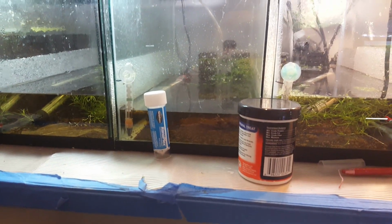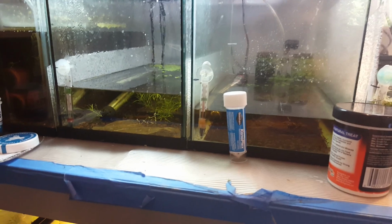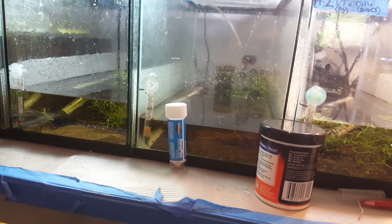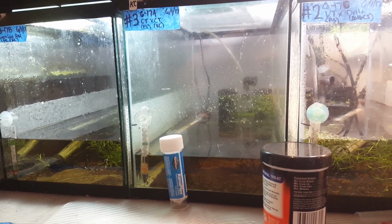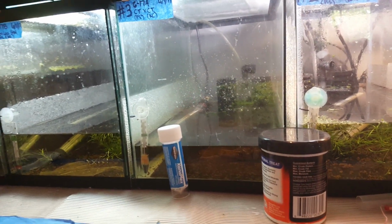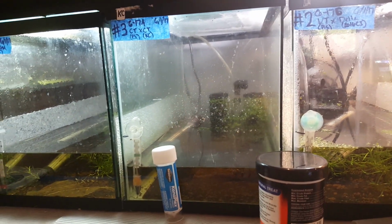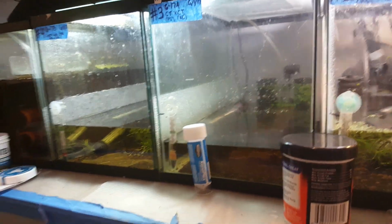So I'm going to do some tanks with the antibiotics and my regular tap water like I normally do. Some of the tanks with reverse osmosis water that's been remineralized and buffered to the right levels. And then I'm going to use 1 or 2 tanks with store-bought spring water. And we'll see what works.